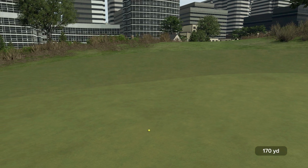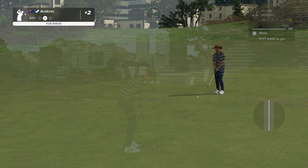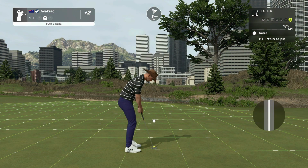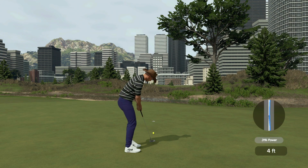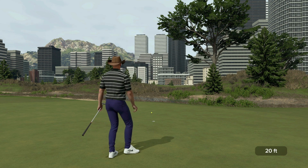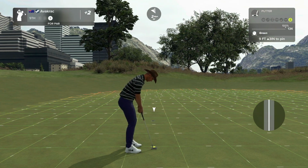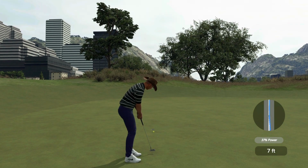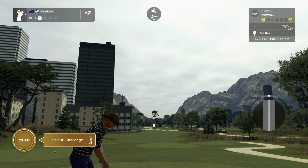Well, that turned out a lot better than what I thought it was going to be. Oh, not a bad putt either. All comes down to the thumb. Holy shit, did that turn? What was that? Look at my swing line, too. Oh, that was gnarly. Oh, and that hardly turns. Go figure. Alrighty. Anyway, not too bad. Finish with a par.